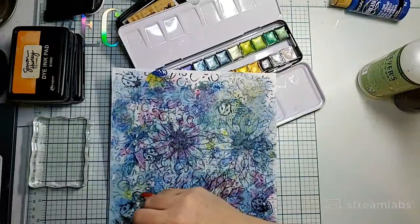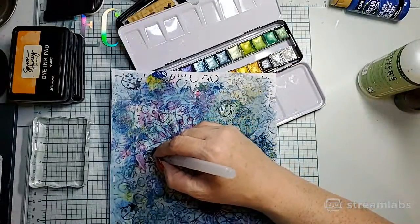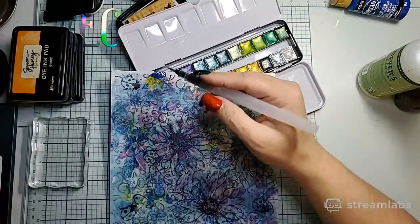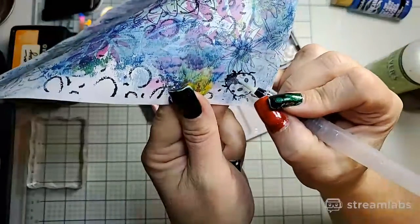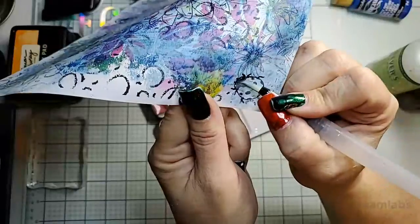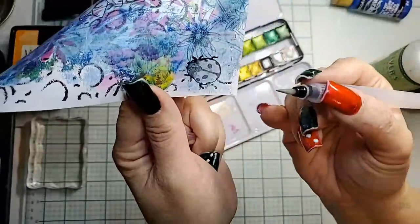But if you don't have a solvent ink, just be careful around the black. The Memento is water reactive, so if you move it too much, it will smear. Okay, and I'll show you right here. See how it's bleeding out right there? And I just made a gray ladybug.